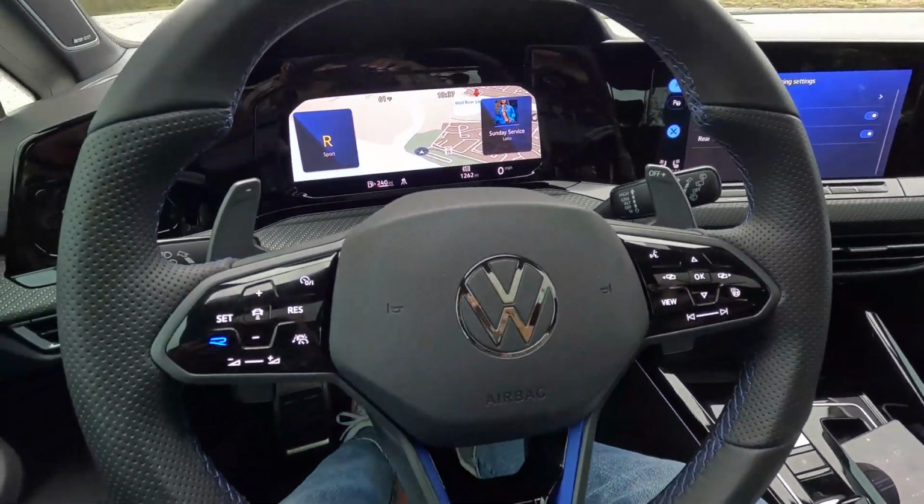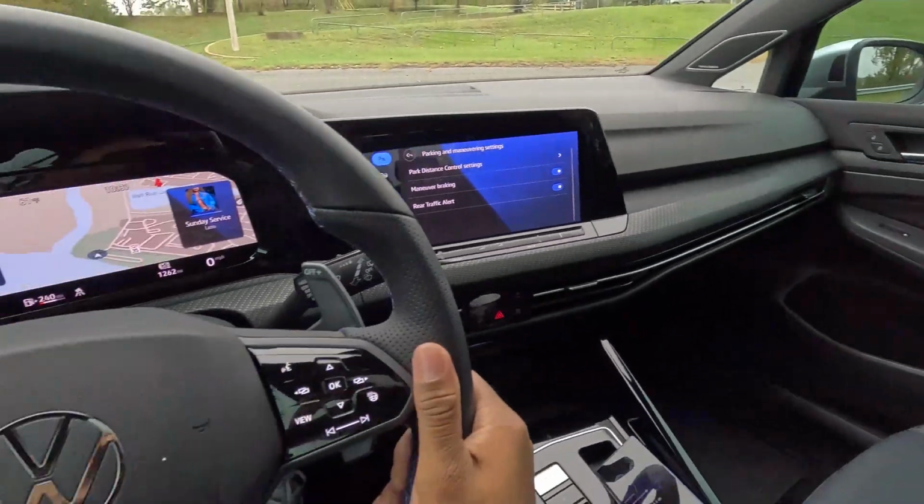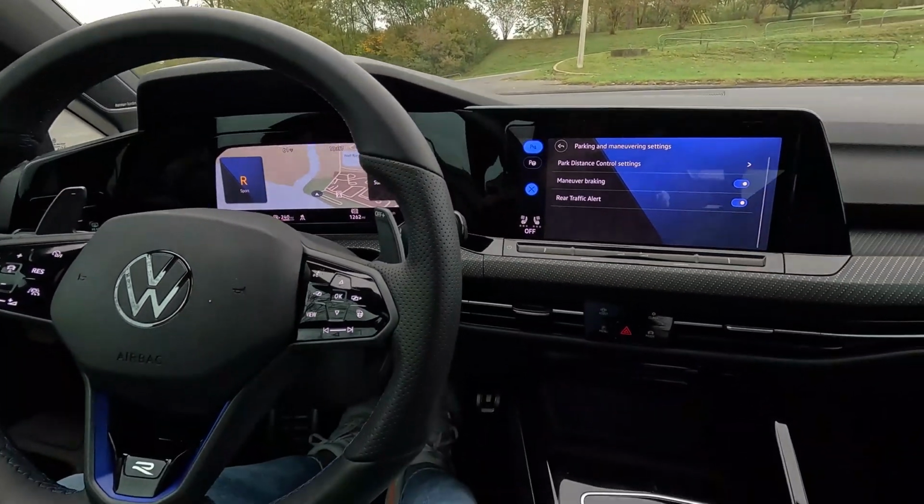This is a really comfortable place. It's definitely worth the price. I really, really enjoy this vehicle, but let me show you why I really enjoy it, folks. Let's go for a drive.